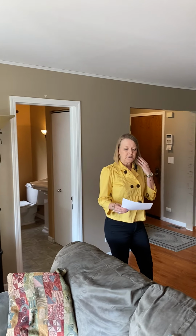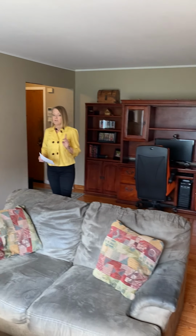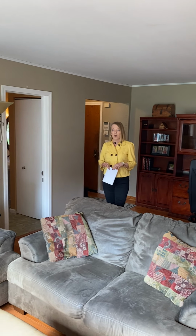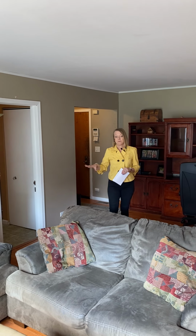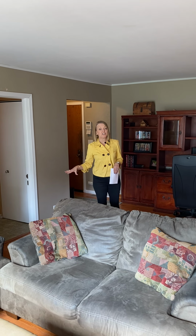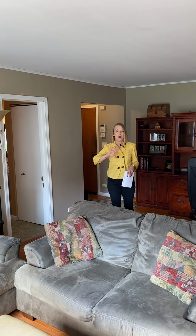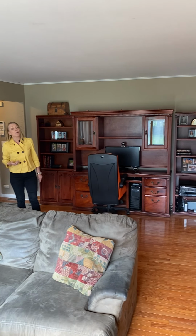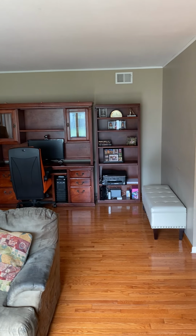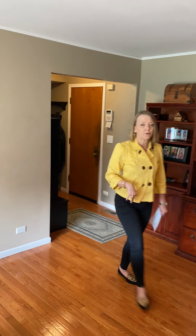A couple things I can tell you is we know the furnace is 8 years old, and being that this is on a 1 acre lot, you have your own well and septic system. These people have put in a tremendous water filtration, which is the top priority when you own a property of this type. You want to have really good quality water, and that has already been taken care of for you. We'll give you a little view here of the first floor powder room.